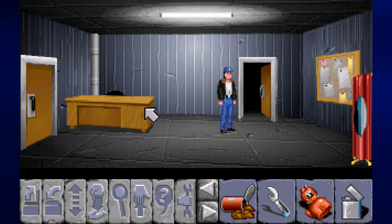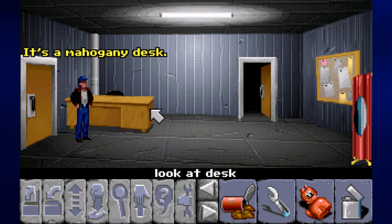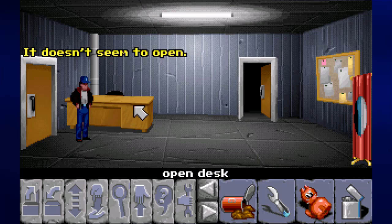We're gonna touch things while he's gone. By the way, if you move towards the desk or the door, Henry would tell you to halt and you wouldn't be able to move past the center of this room. But now that we have him out of our hair, let's see if we can open the desk. It's a mahogany desk. These guys must be loaded.